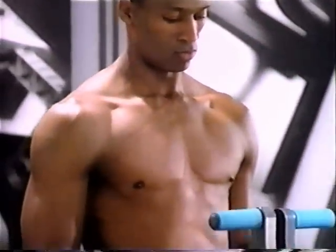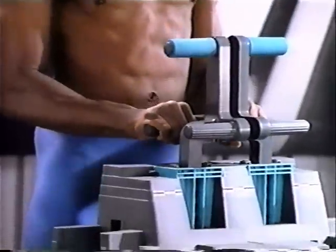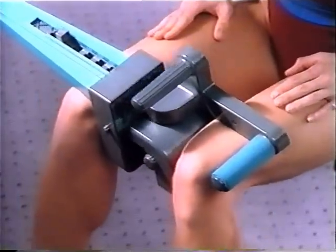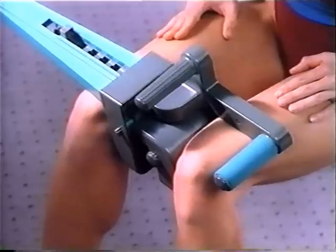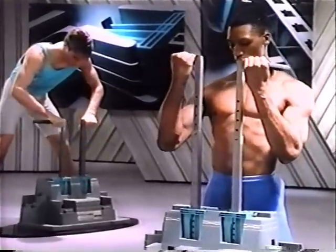Now I want to show you another way that the Ultimate Gym can firm up your triceps. By isolating this muscle group and using variable resistance, you can really see results. The Ultimate Gym also offers a dramatic new advance in toning your inner thigh area. Other machines work this area, but only the Ultimate Gym adds variable resistance so that the workout always remains fresh and challenging. Here's another example of how the Ultimate Gym stacks up to the more expensive machines.